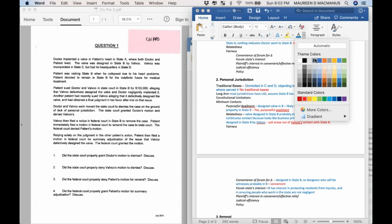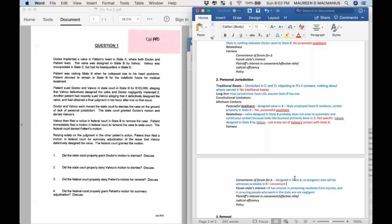So this weighs in favor of jurisdiction. The one thing to watch out for is that when you're making a conclusion with these, when you're weighing factors, you want to say this weighs in favor of PJ. Then, plaintiff's interest in convenient and effective relief. This is where you use the fact about plaintiff deciding to stay there.